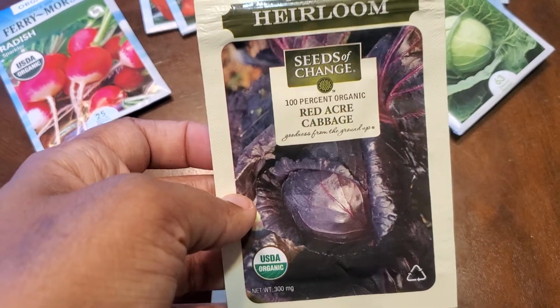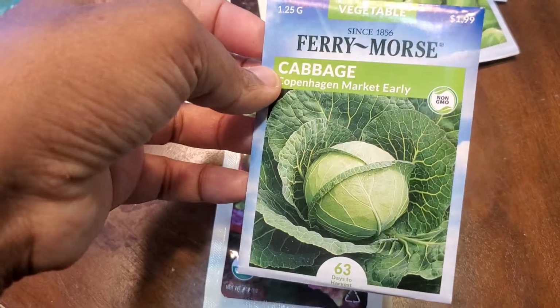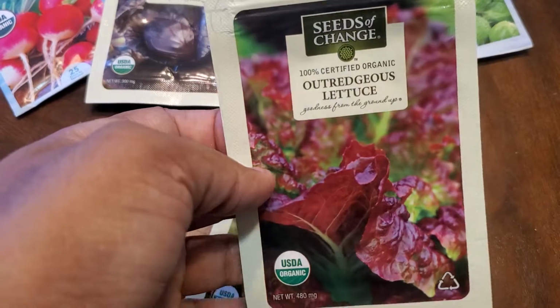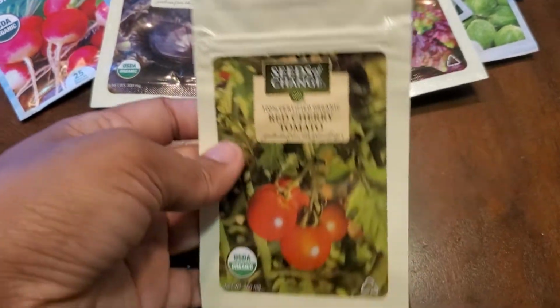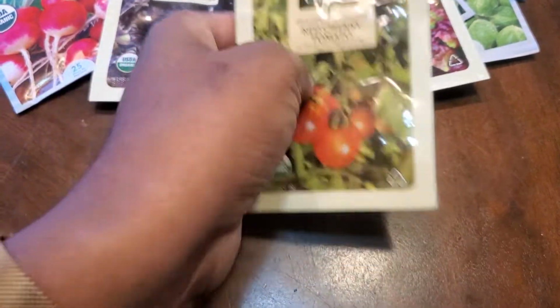I like red cabbage. In general, my family eats a lot of cabbage. We tend to do cabbage and sausage a lot. We like red lettuce. So I wanted to try this variety. I haven't grown this before. And last but not least, more red cherry tomatoes. So I got some of these organic seeds.